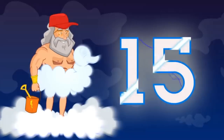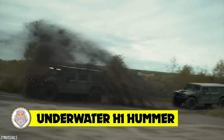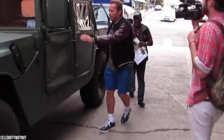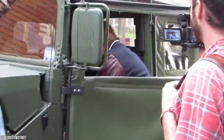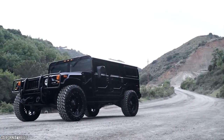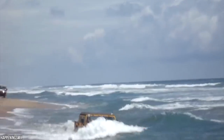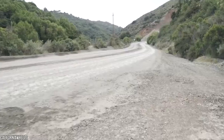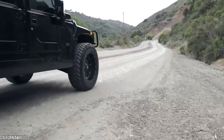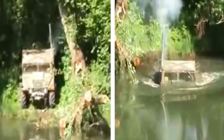Number 15. Underwater H1 Hummer. Considering the Hummer's original release in 1992 featured an enthusiastic campaign for actor Arnold Schwarzenegger, aka the Terminator, you'd expect the iconic vehicle to have no problems during the zombie apocalypse. But can they function underwater? Well, it turns out, yeah, but not without some serious customization. Hopefully, it comes with the extra-long snorkel. This ex-military Hummer H1 can go straight from off-roading on land to chasing schools of fish underwater.